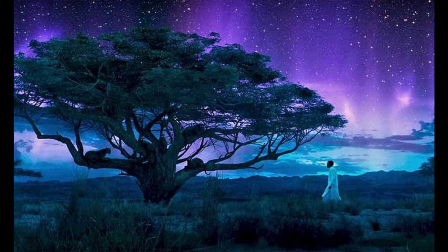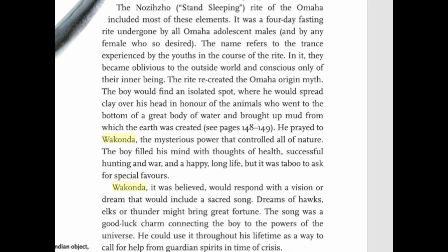So Wakanda, right, responded with a vision, just like when T'Challa goes into the trance, he has a vision, right? He's with his elders, right? So it says that Wakanda here would respond with a vision or a dream that would include a sacred song. Dreams of hawks, elks, or thunder might bring great fortune. The sun was a good luck charm connecting the boy to the powers of the universe. He could use it throughout his lifetime as a way to call for help from guardian spirits in time of crisis. Alright, so he can call help from guardian spirits, as Wakanda told him.